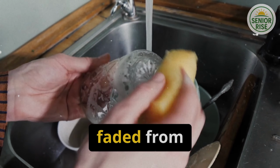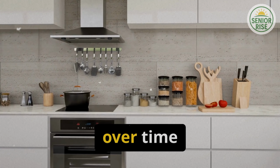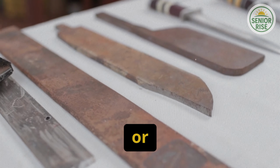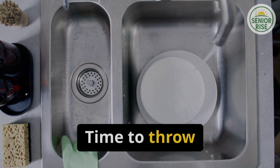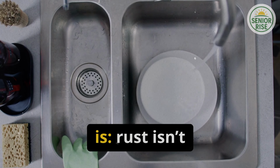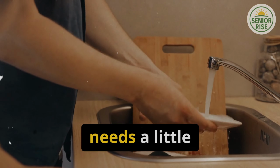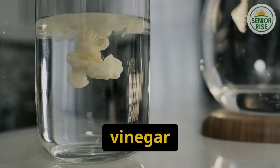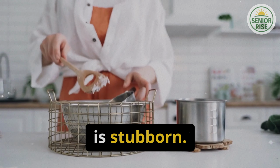When the shine has faded from the metal, there are knives, spoons, and forks that become rusty over time, especially when stored in damp conditions or rarely used. Many people see rust and immediately think it's ruined, time to throw it out. But the truth is, rust isn't the end. It's simply a sign that the item needs a little care. Soak the rusty utensil in pure white vinegar for about an hour, or overnight if the rust is stubborn.